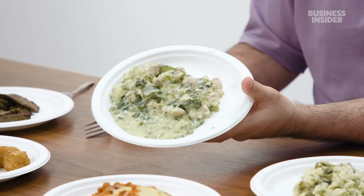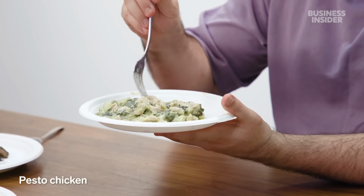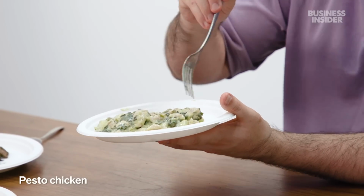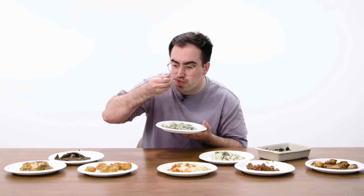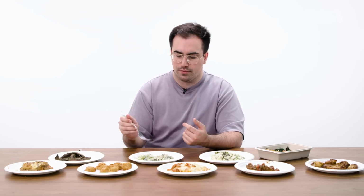I quite like that. It's like a slightly more grown-up fish finger. Next up we have some pesto chicken. Doesn't look super appetizing. In addition to the pesto, there's also some veggies in there as well. Got some courgette or zucchini. It's actually pretty good. I like the flavor. It's like creamy, but quite fresh as well.